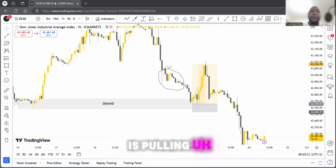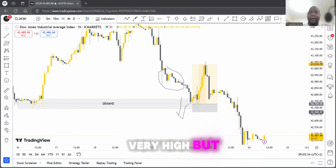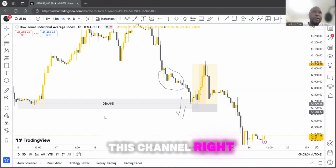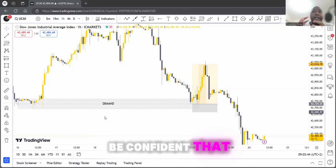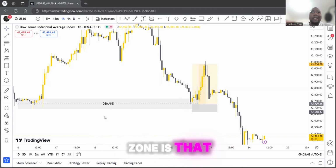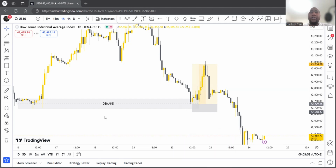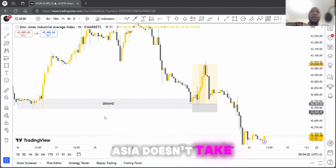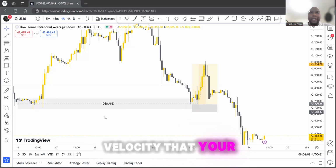If the market is pulling back, or you're expecting it to pull back to a zone or react to the zone, and it's moving way too fast, right? The chances of it breaking through that zone is very high. But like I've made an example on this channel countless times, and I've said this, when you want to trade off a zone and you want to be confident that the market is going to react off that zone, it should be as if it's a car slowing down at a traffic light. You don't just slow down at high speed, right? You have to gradually slow down so that inertia doesn't take its course and propel you still going forward at the velocity that your car was moving.